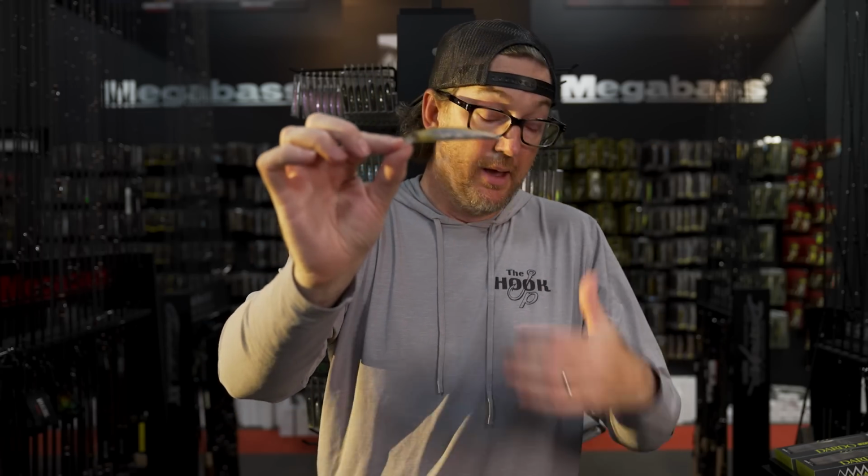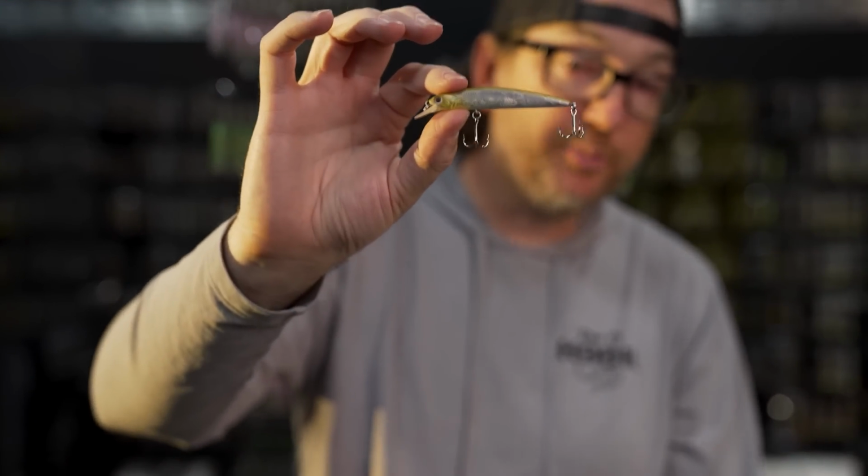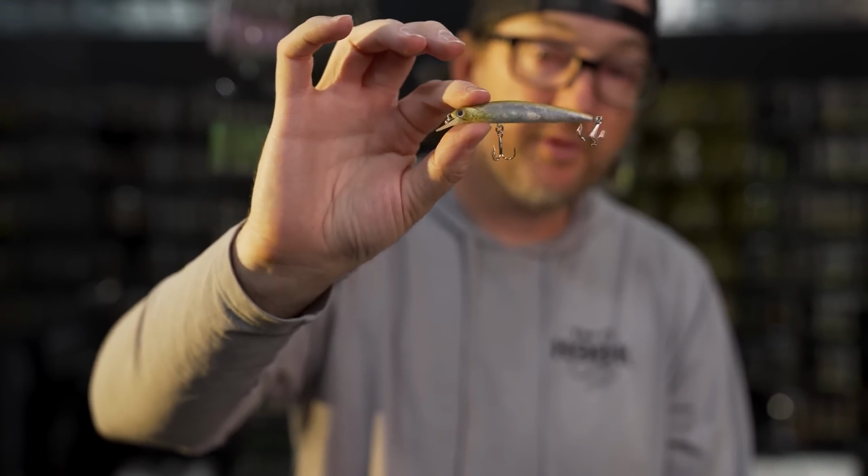It stays high. It's erratic. It jerks out of grass really easy. So anytime you need to keep it in that shallow zone but still have a true suspend, it is a really finesse offering. The Durga is a great one. So that's from OSP. That's number 3 for me, the Durga from OSP.